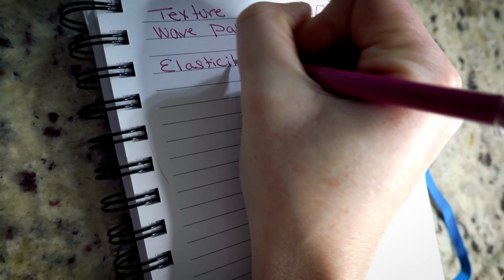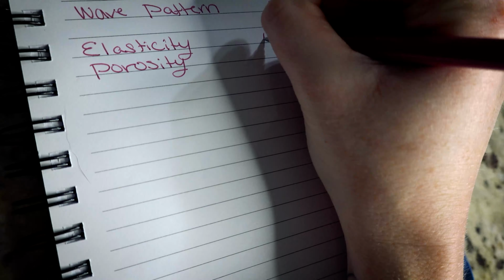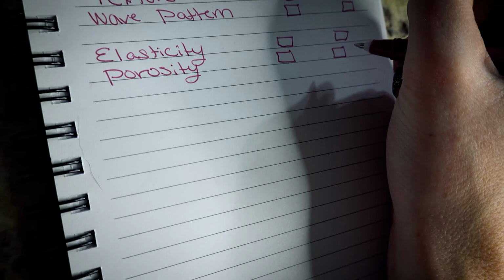And then we're going to do the same with your elasticity and porosity. They're fragile or strong, or even if you're feeling like they're somewhere in between, you can make a note of that as well. Do you have gray hair?